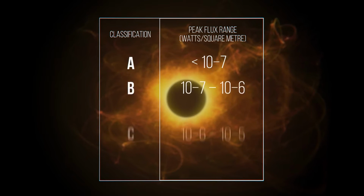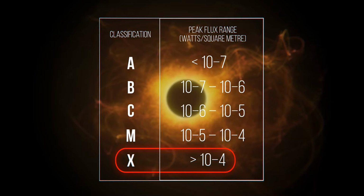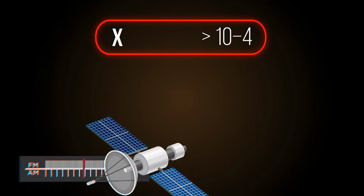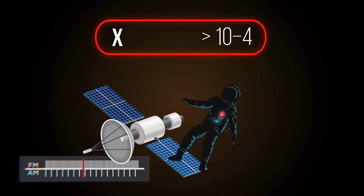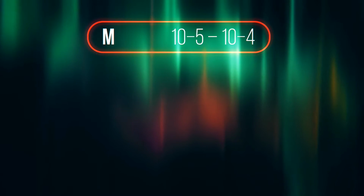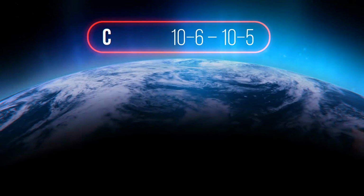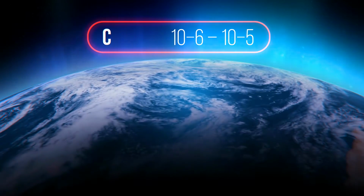Solar flares have a classification system according to how powerful they are. X-class solar flares are the most dangerous. This type of solar flare can cause radio blackouts across Earth and harm satellites, astronauts in orbit, and even passengers on high-altitude airplanes. M-class solar flares cause spectacular aurora at the North and South Pole areas on Earth, while C-class solar flares have almost no effect on Earth.